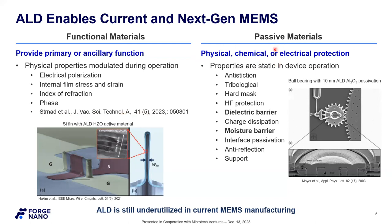Okay, so if we move over to the right here, the other bucket is what are called passive materials. Here the ALD film provides some sort of protection, but it doesn't provide any actual function for the MEMS or the device. Those are really three primary components: physical protection, chemical protection, or electrical protection. Here I've listed a few examples of where ALD has been shown to be successful, primarily in the literature or what we've heard from collaborators in the market.